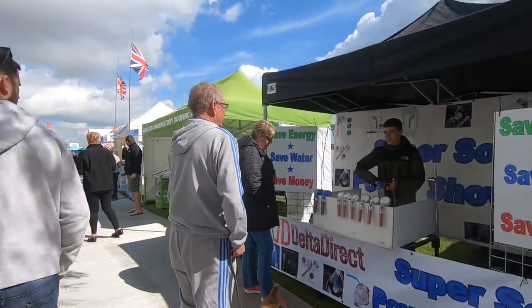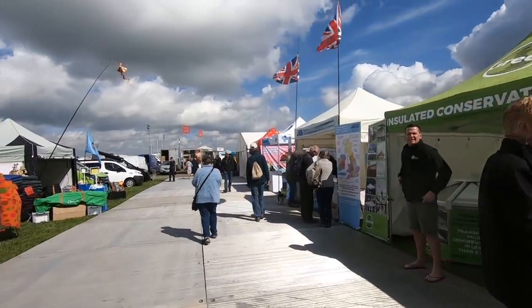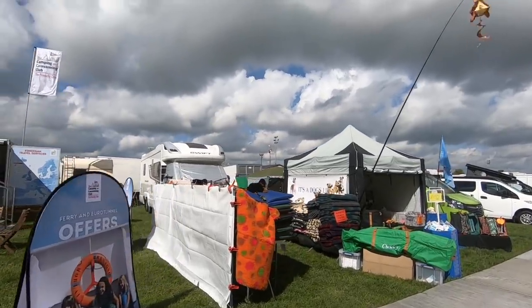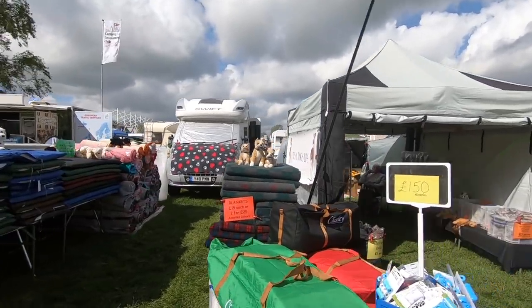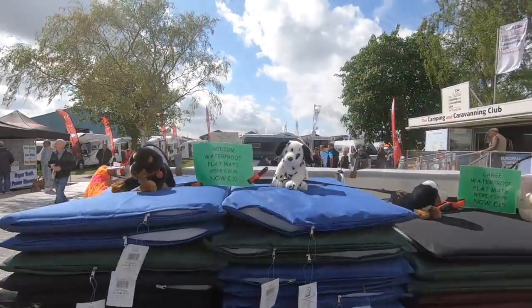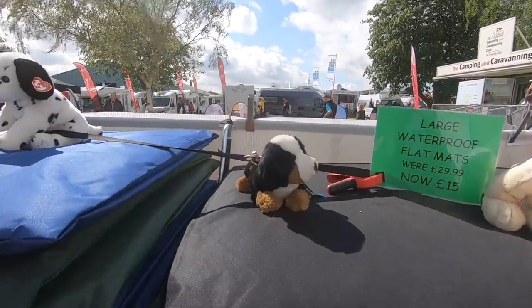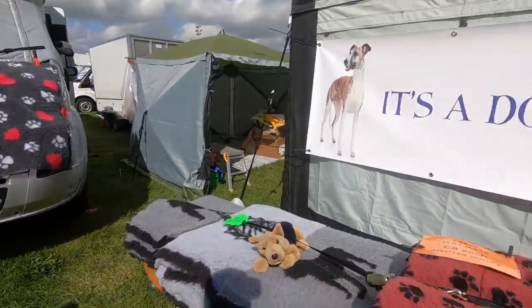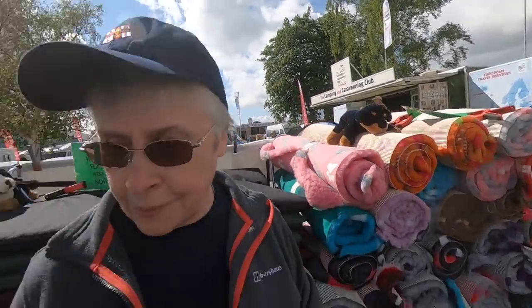Come here, Papa. Now again, the mats taking out all your impurities. It's a dog's life. Some blankets there. Waterproof flat mats. So presumably, you can use these outside. Yeah. We've got some fleece mats. Put it on the front of your van. Yeah. We're ready for a pump.